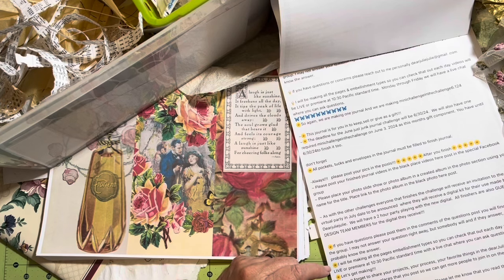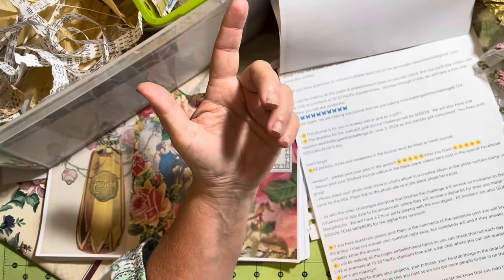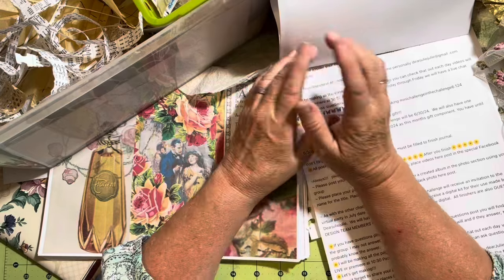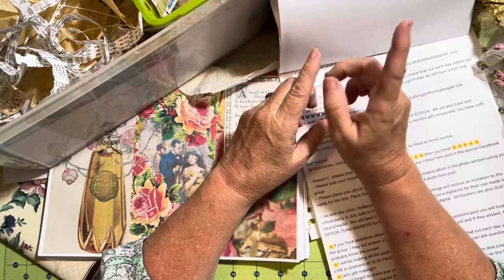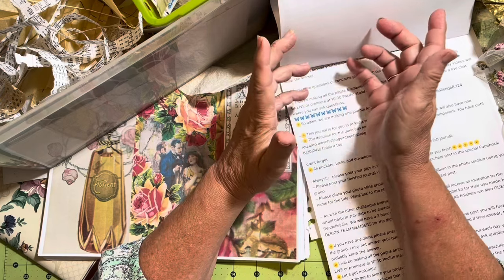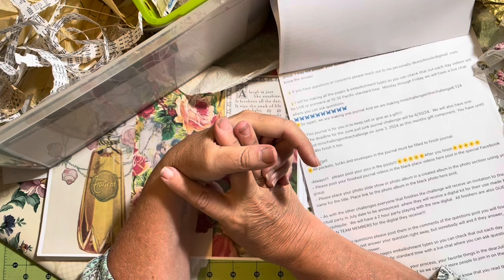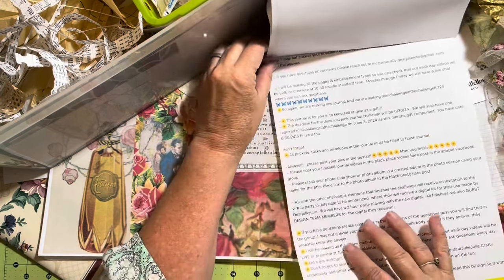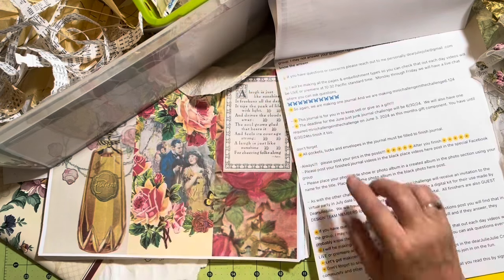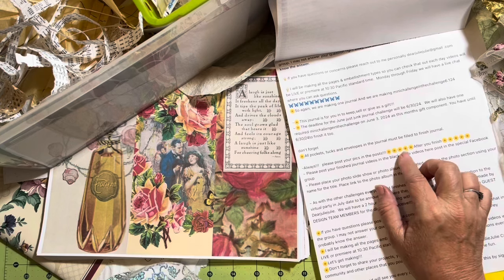Okay, so we're making one journal. We're making the mini challenge in the challenge 6.124. You're making the journal, and you're making the mini challenge in the challenge. The deadline is June 30th. And don't forget, all your pockets, tucks, and envelopes in the journal must be filled to finish your journal. So always, please post your pics in the post.